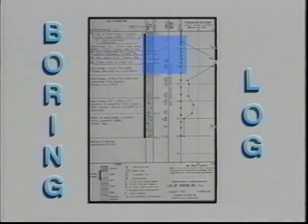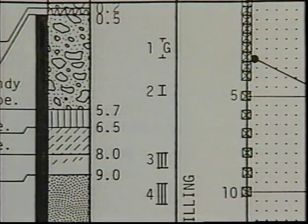Back to the boring log now, we find several other things of interest. The location and type of samples is very important. There is very little information between samples, and the type of sampler indicates the quality of the sample. The single line indicates a drive sample, which results in a disturbed sample of soil, whereas the three vertical lines indicates a coring, which gives a nearly undisturbed sample.